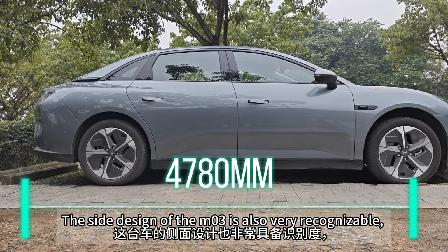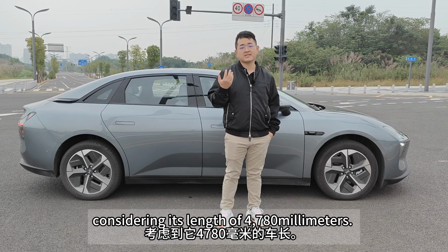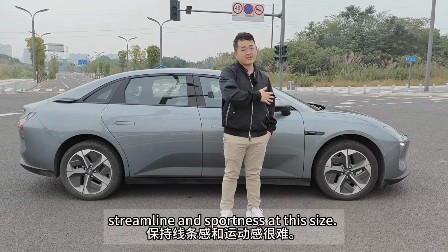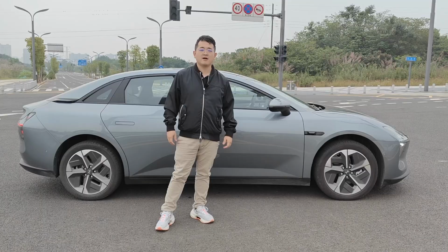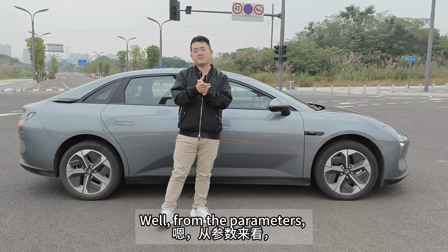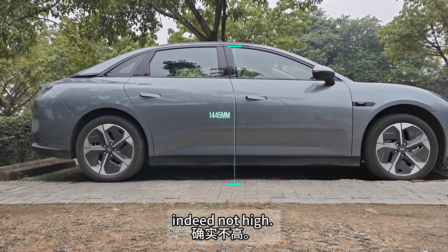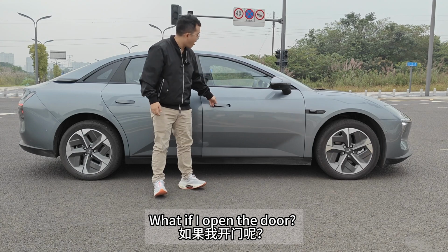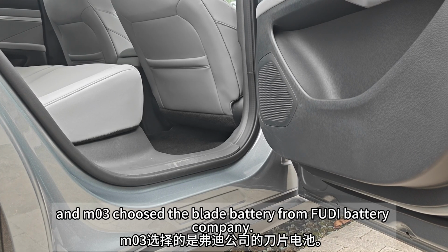The side design of the M03 is also very recognizable, considering its length of 4,780 millimeters. It's difficult for compact cars to retain streamline and sportiness at this size. Most designs can only hope to be not ugly. Audiences may have doubts. Is the lower part of this car really high? Well, from the parameters, this car's height is 1,445 millimeters, indeed not high. But what if I put the camera lower? What if I open the door? You find that its floor is very high.